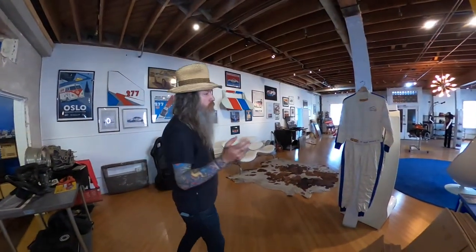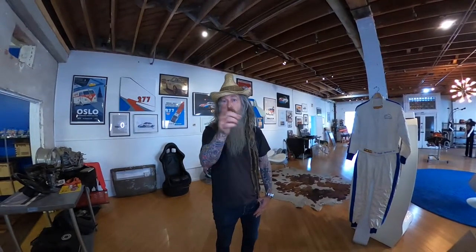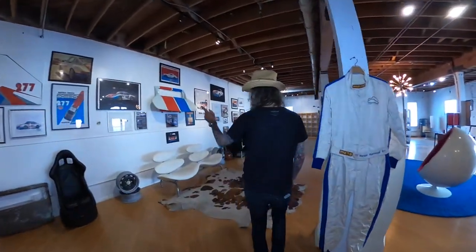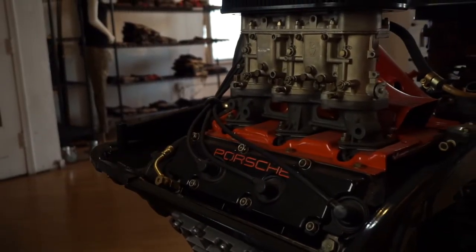This is what I would call a bit of a gallery room, just where I put stuff on the wall. For those that don't know, this is just my collection. I'm not an independent performance shop. I build for myself. I don't build customer cars. So what he's going to show you is just stuff that I've collected over the past. Come on in. Here's a wall of 277. There's a 24S motor. That'll eventually go in something.